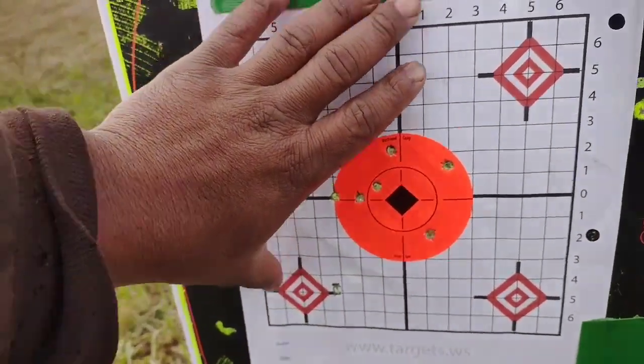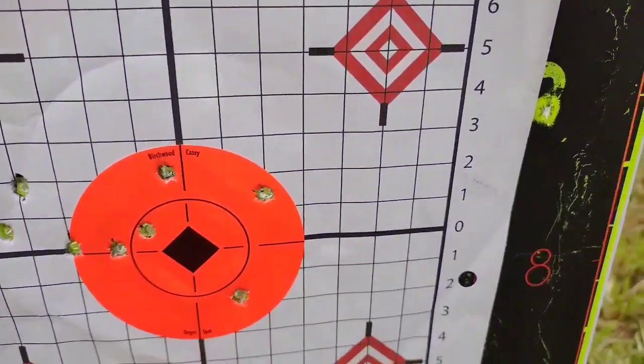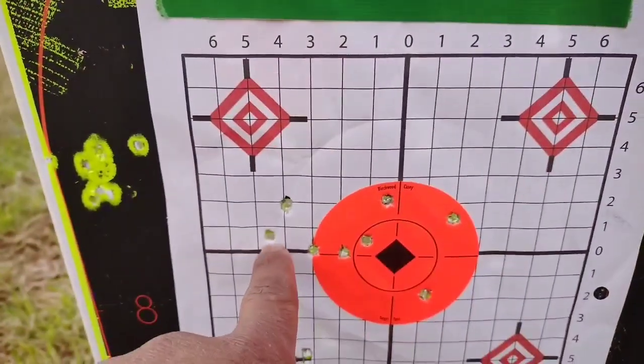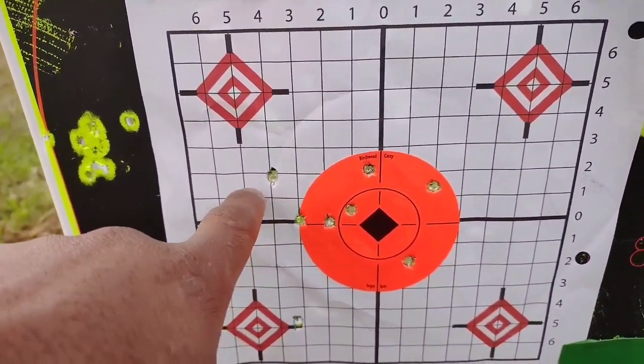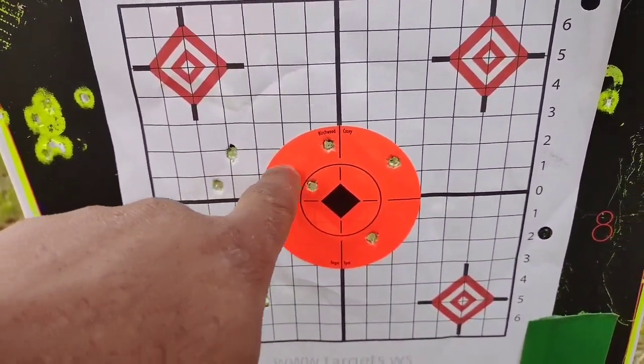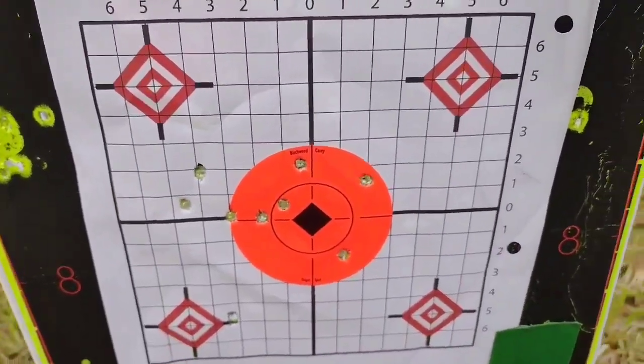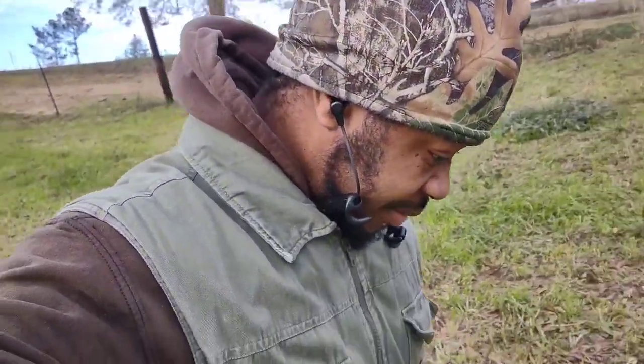That's my hand. So yeah, it's like from here to here, that's probably what, 3 inches. These are 1/2 inch dots, so that's 1, 2. That's a 4-inch freaking group. Jesus Christ. Yeah, I need to work on that.